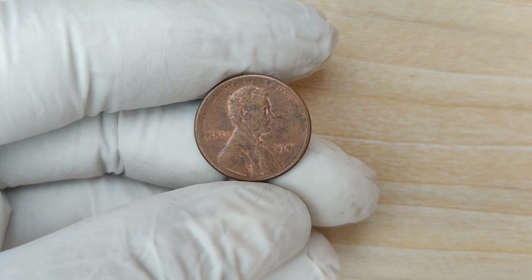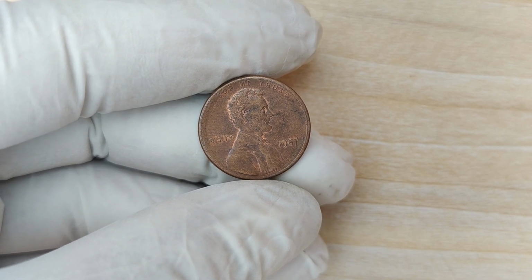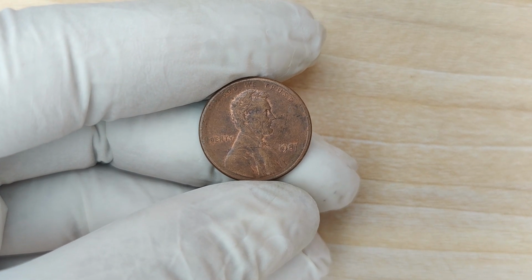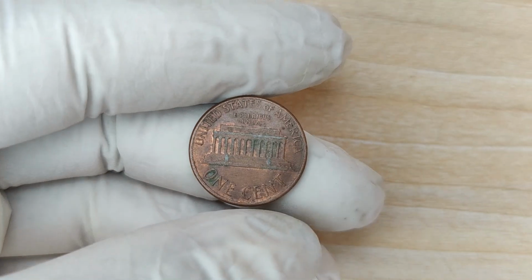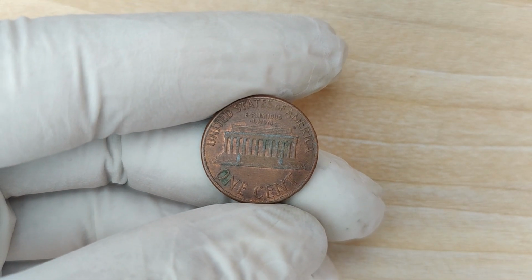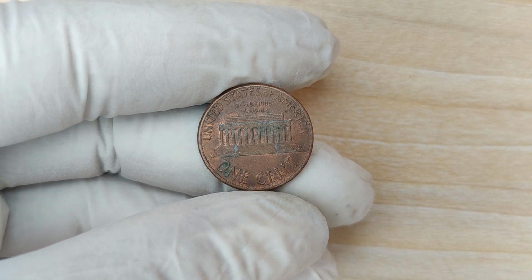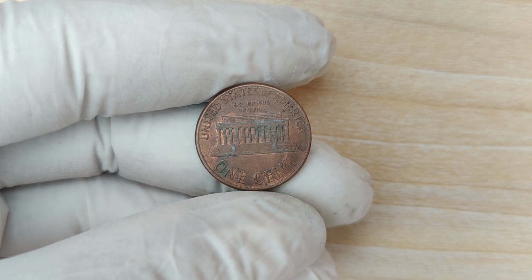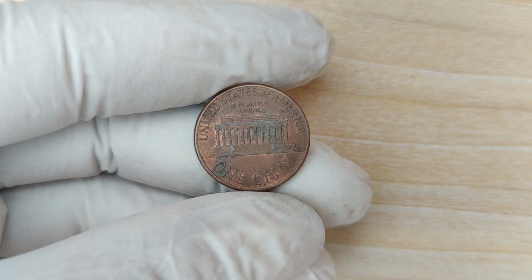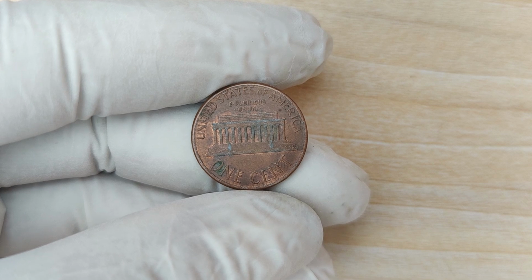Take, for example, the 1794 flowing hair silver dollar, which sold for $10 million in 2013. When collectors value a coin due to rarity, condition, or a unique error, prices can be astronomical. However, no 1987 penny has been documented at that level, but who knows? If the right combination of rarity and condition emerges, anything is possible in the world of coin collecting.